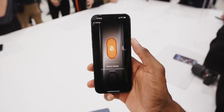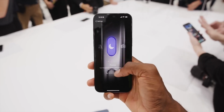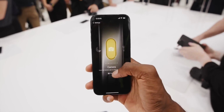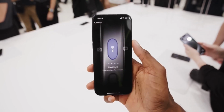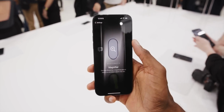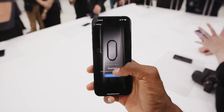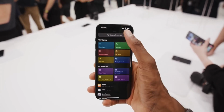So you can keep the mute switch on, or you can have it switch you in and out of a certain focus mode, like Do Not Disturb, or you could pick whichever other one you want. You could also have it auto-launch the camera and pick whichever camera mode it opens. You could also do flashlight turning on or opening up voice memos, or it can toggle the magnifier. Or the last option actually is you can have it trigger a Siri shortcut, which, as you know, can technically do almost anything, including basically launching any app on your phone.